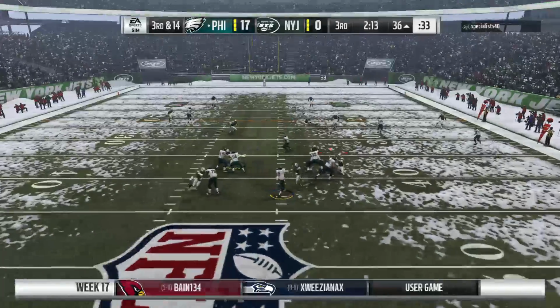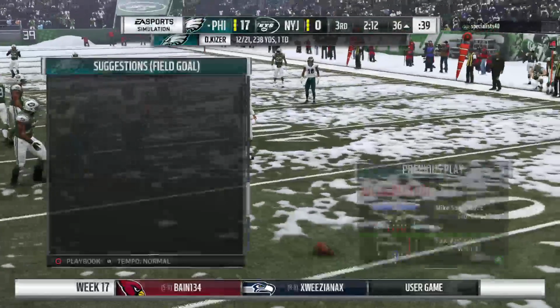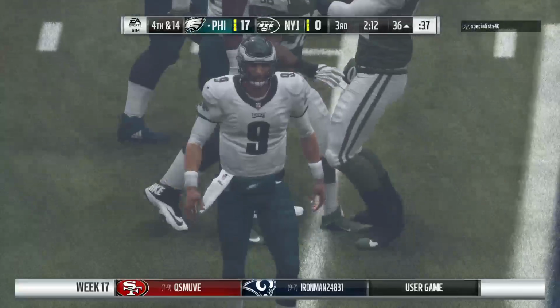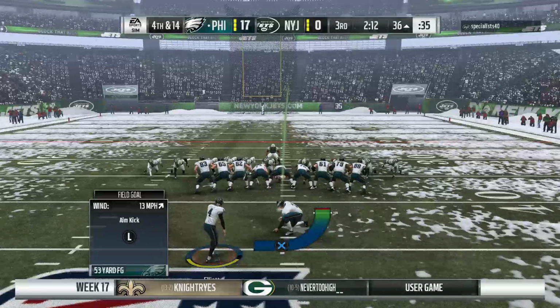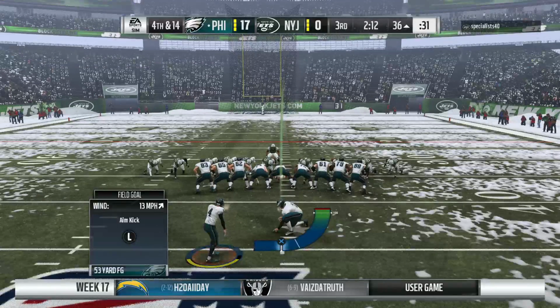Third and long for Kaiser. And that is incomplete. So much of this game is about leverage. We always talk about low man wins in the trenches. Well, it's like that at just about every position. And sometimes, if you lose that leverage and you're losing the battle, just jump up at the line of scrimmage and try and bat the ball away. And that's exactly what happened there.